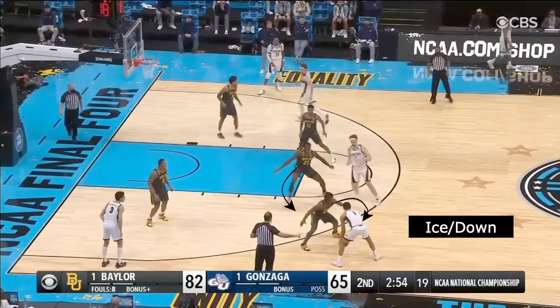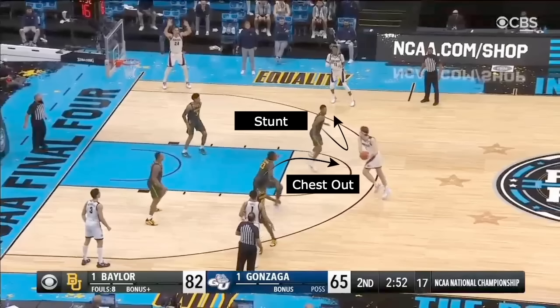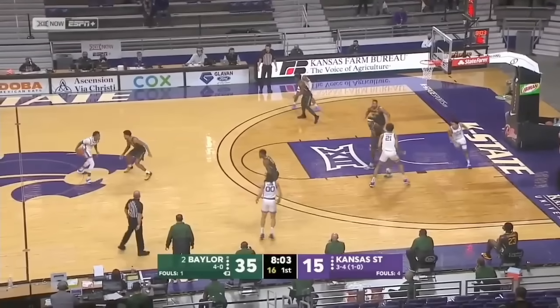So in an ice ball screen coverage, the on-ball defender jumps to the inside, forcing the ball handler baseline, and the big comes over and essentially soft traps. You're gonna get a stunt on the backside as the big chests out and you rotate from there. The goal of this defense is to not allow the guard to come off of the ball screen and get to the middle of the floor.